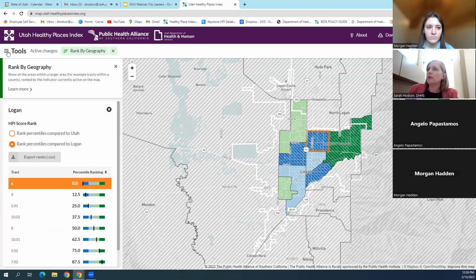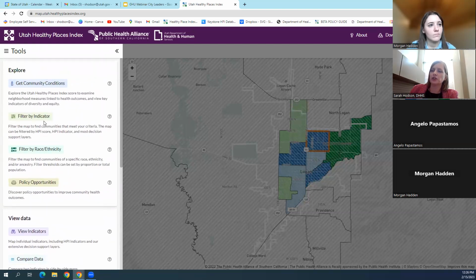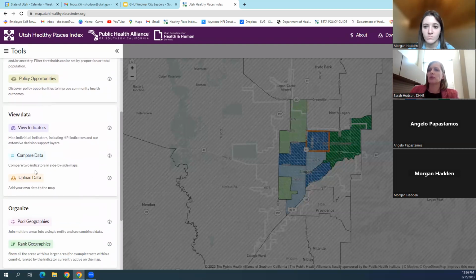I just want to show in the tools menu, and we won't click on these, some of the other features. There's filtering, where you can set criteria of the indicator that you want to look at. There's comparisons. You can compare 2 maps side by side.